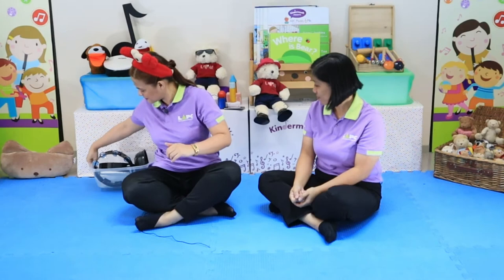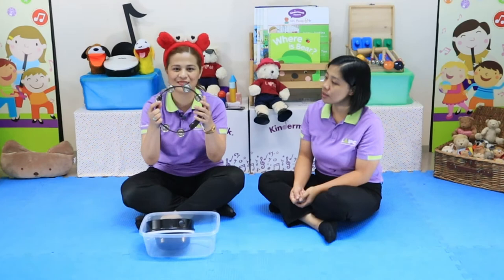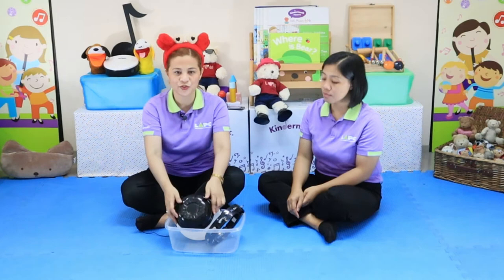This is a drum. And this is a tambourine. If you don't have these two percussions, you can use something else that can be tapped, such as a plastic bowl. They must be unbreakable, so we don't have to worry about the damage.